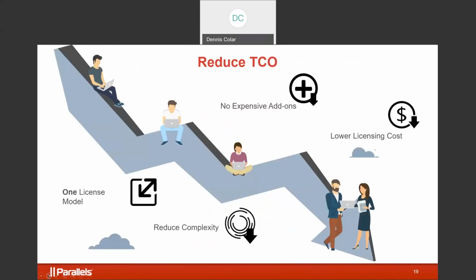Again, this all leads to this, right? Reducing the total cost. It's a one license model for us. We think we've covered just about everything, including things like the multi-factor authentication components of it, and things like the ability to have a load balancer built into the solution set. So we think we've built a better mousetrap by lowering complexity.